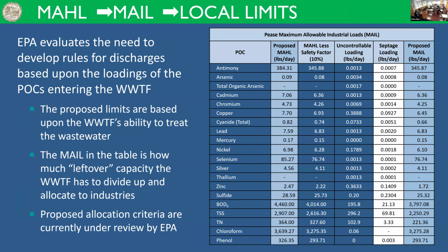Cindy, that'd be great. So what we do for what's called the Headworks Loading Study is, and this is where we get into a lot of math. The EPA has guidance and formulas for how you calculate the maximum allowable loading that the Pease treatment facility can handle for each pollutant. And it's based on a number of criteria. One being, what is the discharge permit that the Pease treatment plant has to meet? It's called the NPDES permit.